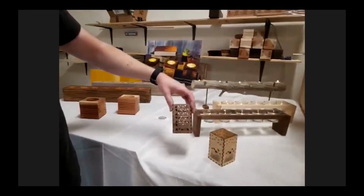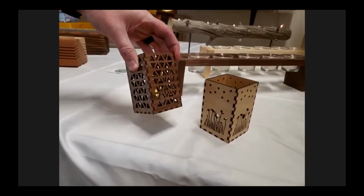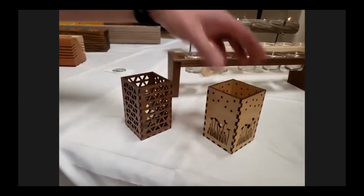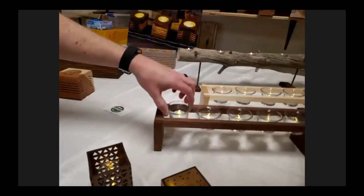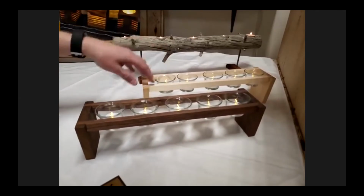I have some more laser work here, designs that I did on the laser to cut these box candles. And I can do all kinds of things here, custom work as well. Here's a hardwood walnut candle rail, as I call it. It suspends these above the ground, so you get a fun pattern of light. And this one is hard maple.